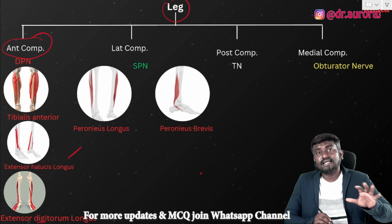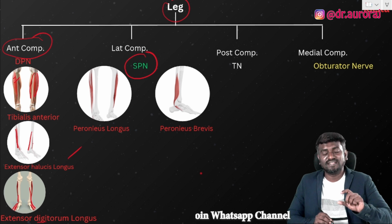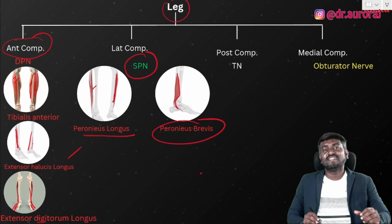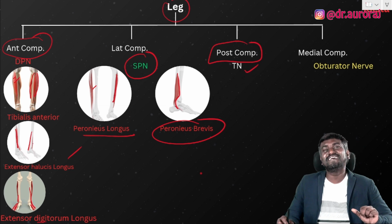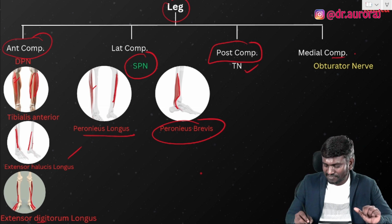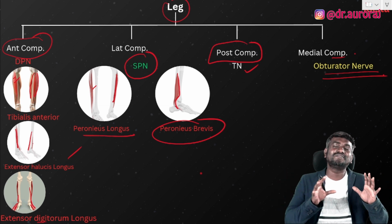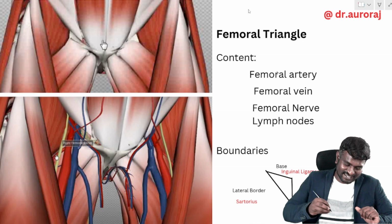Good. The lateral compartment, as we have studied, is going to be supplied by the superficial peroneal nerve, which is going to include the peroneus longus and also peroneus brevis. Good. Posterior compartment, we all know very well that it is going to be supplied by the tibial nerve, and the medial compartment is being supplied by the obturator nerve. These are the important nerves which are supplying your leg. Focus on the image here.